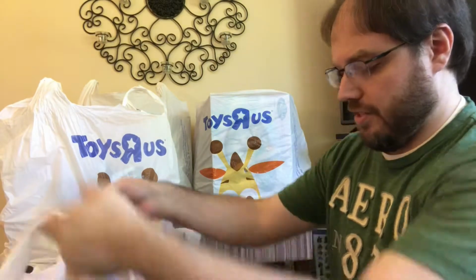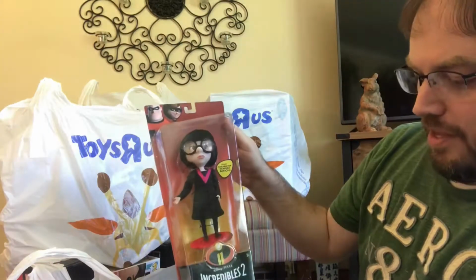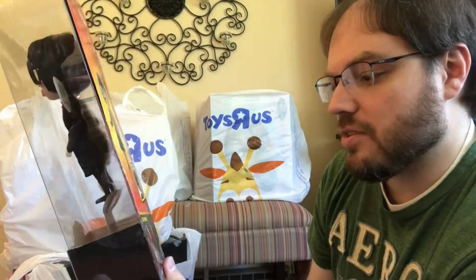So the first Toys R Us bag is actually what we got for the Incredibles. First up is Edna, and I think in the end I ended up paying about $4 for Edna. So she is probably about 6 inches tall. As you can see, it does say that she is fully posable Incredibles action figure. It does say Incredibles 2, 3 plus. The back just kind of talks about her being the world famous fashion designer, and then of course also in Spanish it shows you the other sets that you can get there. So those were ones that were available. A lot of them were sold out by the time that we got there.